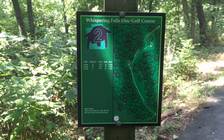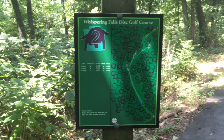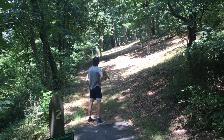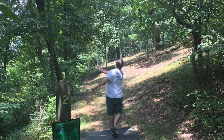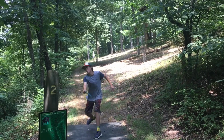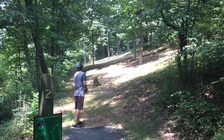Hole 2 is much more wooded. It's up with a right-hander, and you just go all the way to the long basket. I decide to go turn over backhand here, clip a tree. That gets through, it's good. Oh!